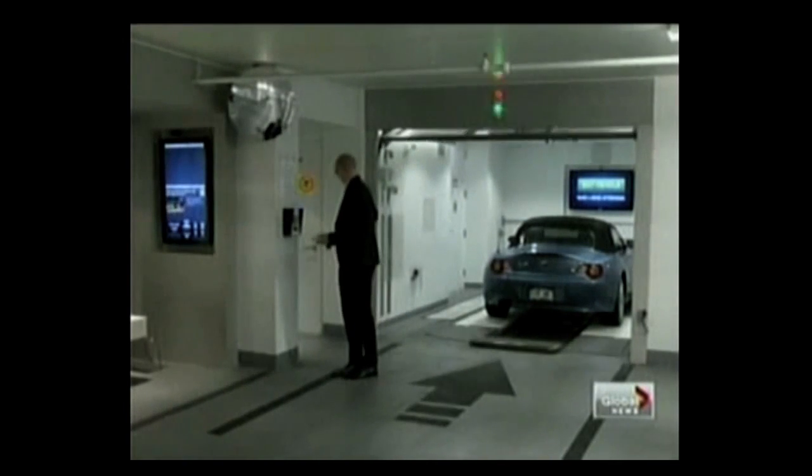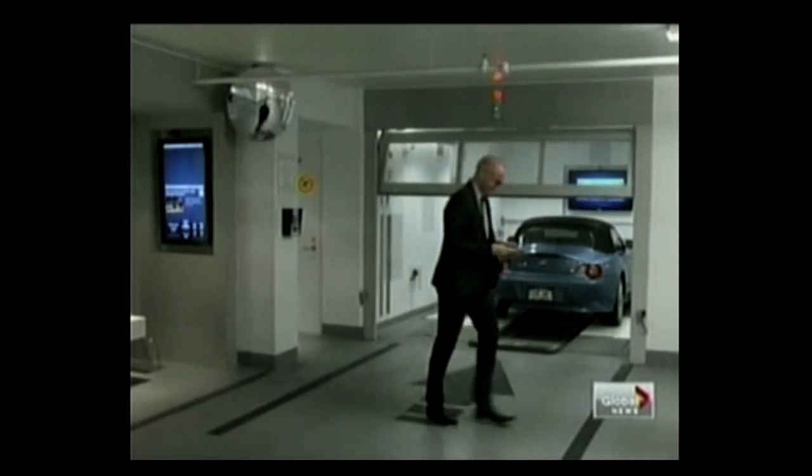So what kind of reaction are you getting from the public on this thing? Their initial reaction is, oh, it's going to take forever. And then after they realize it's about 2 minutes, and you think in a regular parkade you're going round and round and round and watching for other cars moving and that, it works out actually a lot easier, a lot better.